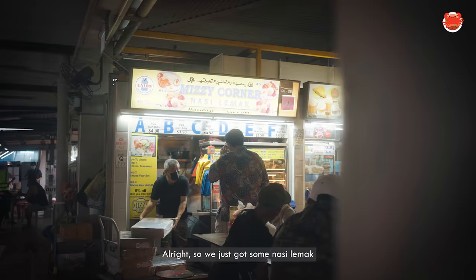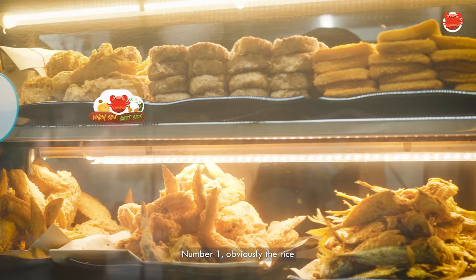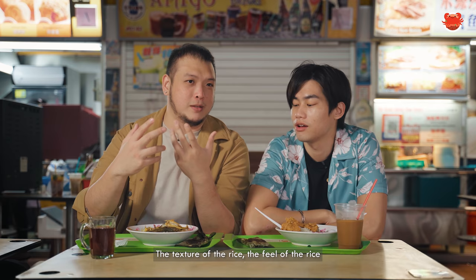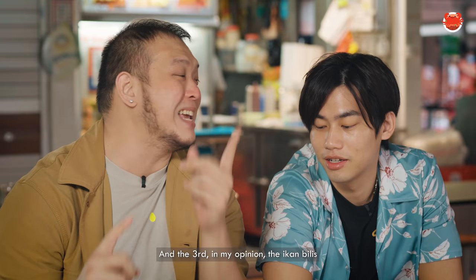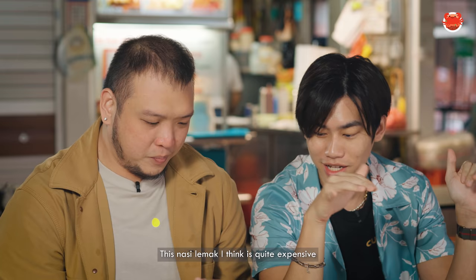All right, so we just got some nasi lemak and it's from Mizzy Corner. What do you look for in a good nasi lemak? So number one, obviously the rice, the texture of the rice, the feel of the rice. Second, the chili. And the third, in my opinion, the ikan bilis. Ikan bilis, brother. What can you do wrong with the ikan bilis? Sometimes if people don't make the ikan bilis properly, it won't be as crispy or it can be too crispy or it becomes sharp.